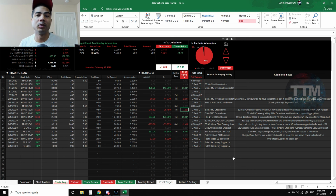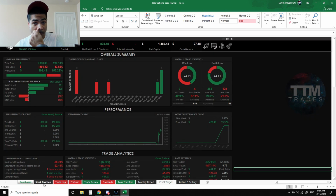So that's what we want to do going into next week: better risk management, control our emotions as far as getting greedy, and make sure we follow our trade signals to a T. If the stock market and your trade signals are telling you to get out, get out. What you believe is supposed to happen and what you're anticipating doesn't matter if the market's telling you something different. TTM Trades will do another weekly review after next week.